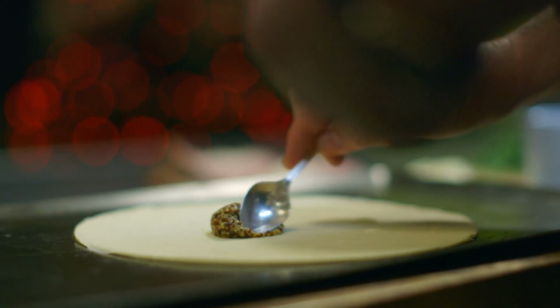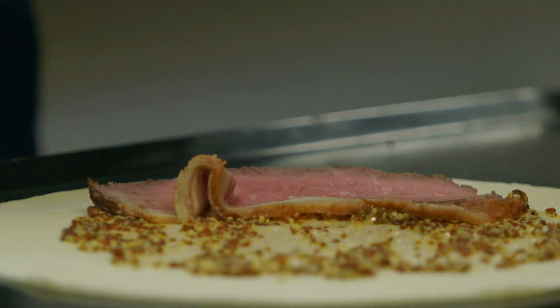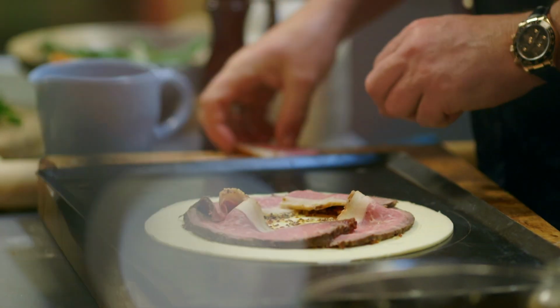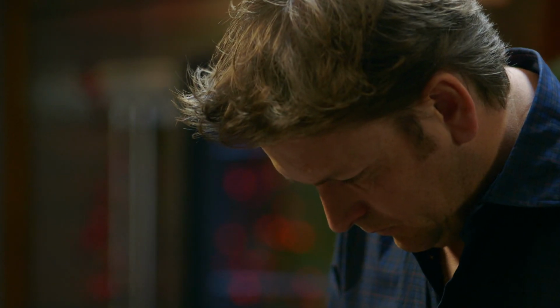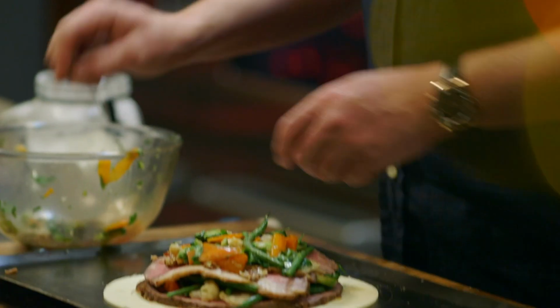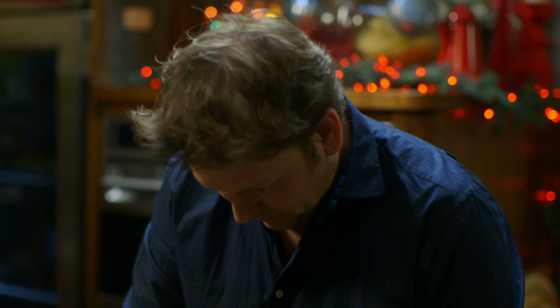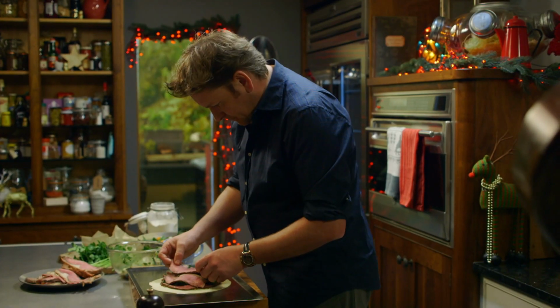Because we've got beef in there, I'm just going to use a touch of mustard. Grab some beef and keep everything inside that template. Build up the layers, season, add some of your leftover Christmas veg, and repeat the process. Gradually, you're starting to dome up this pithivier.